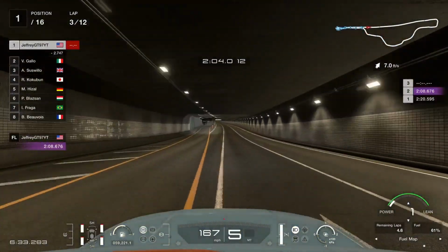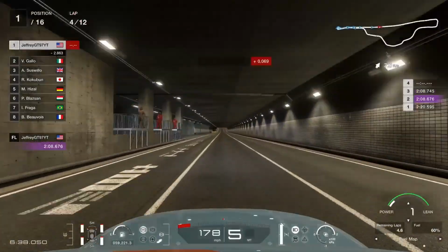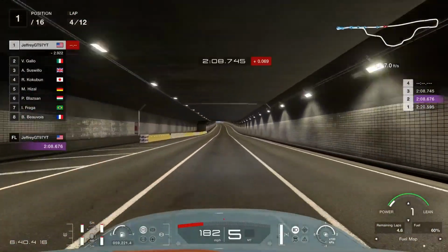We're going ahead now, fast forward to lap 4, it's going to be a hot lap, so I want you guys to watch this hot lap, see what this car can do, and then I'll see you guys when we get to our pit stop.